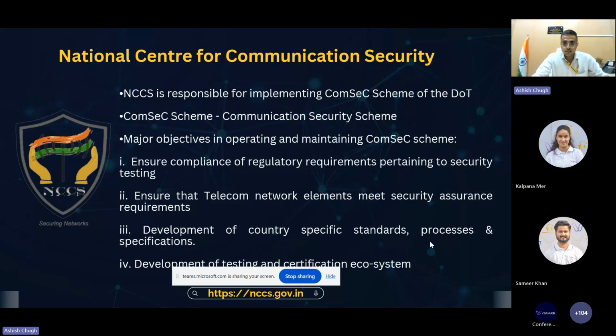The major objectives of this scheme are that it seeks to develop a testing and certification ecosystem in India. Further, it tries to ensure that telecom equipment meets security assurance requirements. Without meeting those requirements, the telecom product cannot be inducted into the network. And it also envisages development of country-specific standards, processes, and specifications.